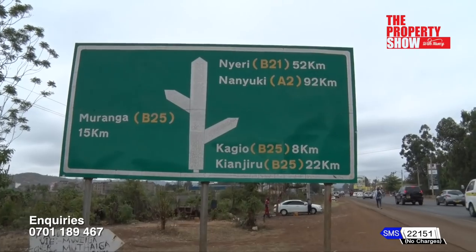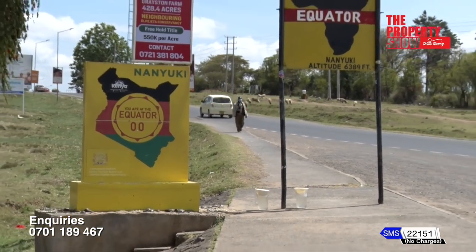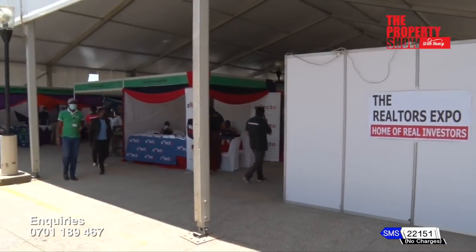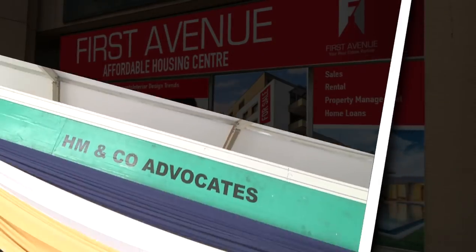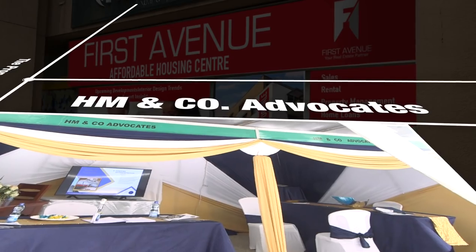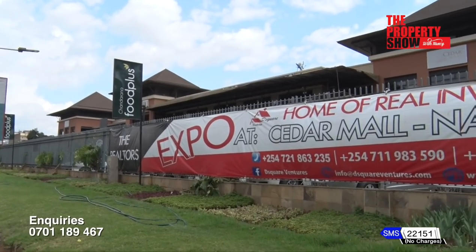Let's shift gears and see what else the just concluded expo had to offer. During the Laikipia County Expo, we also interacted with experts in this sector. Next, Legal Insights.